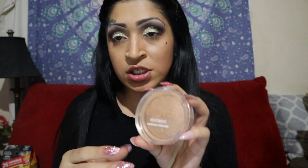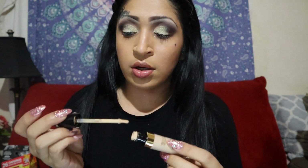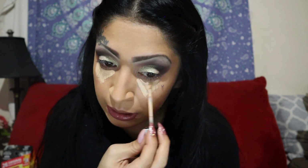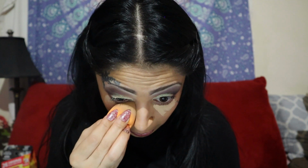Okay. And then what I do is I get this Flower Heat Wave Luminous Bronzer, and that's what I'm going to use in a minute. But first I'm going to get the Milani Concealer, in the shade 120. Barely put any under my eye because I just don't like a lot of highlight. A little bit for me is a-okay. And just blend it. Y'all let me know if you tried this makeup look.